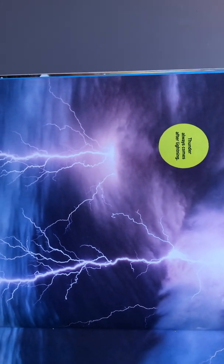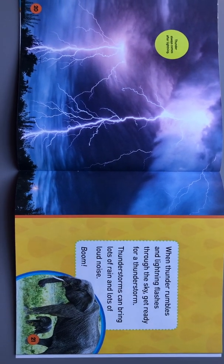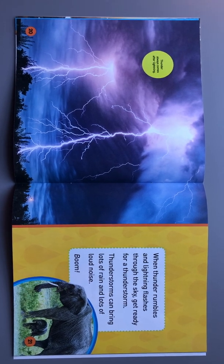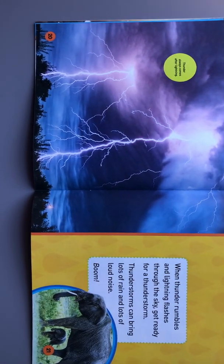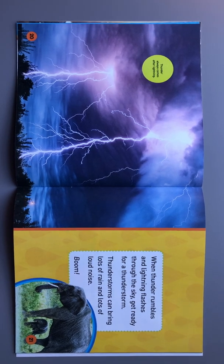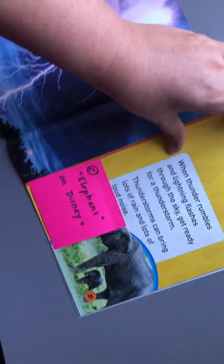Thunder always comes after lightning. When thunder rumbles and lightning flashes through the sky, get ready for a thunderstorm. Thunderstorms can bring lots of noise, lots of rain, and lots of loud noise. Boom! When I look at this photograph, it reminds me of the documentary, which is like a nonfiction movie that we just watched on Disney Plus about elephants. So I'm going to add a sticky note. It says C for connection, and we watched the show about elephants and the baby elephant.